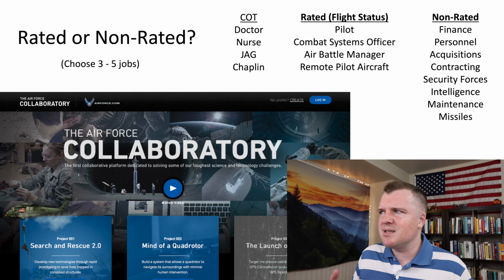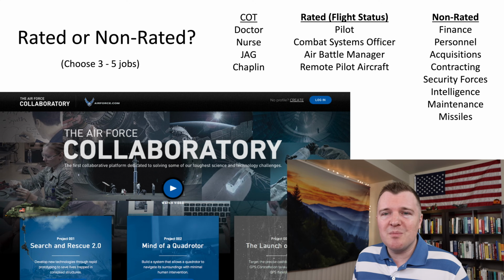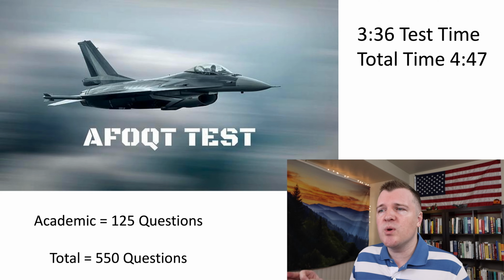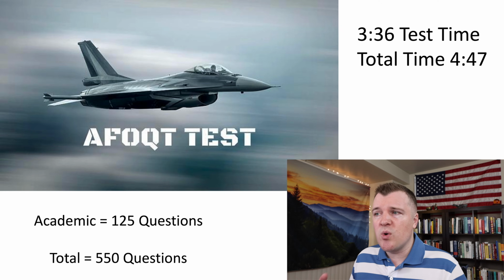I ended up selecting, I think, space, intel, missiles. I honestly don't even remember what I put, but because I put missiles as one of my 3 to 5, I ended up getting missiles. At some point in the process, while you're gathering all your documents, the recruiter is going to sign you up for a time to take the AFOQT, Air Force Officer Qualifying Test.